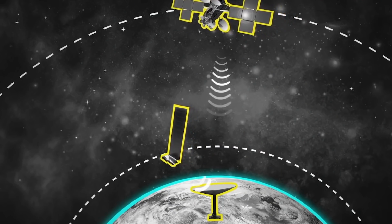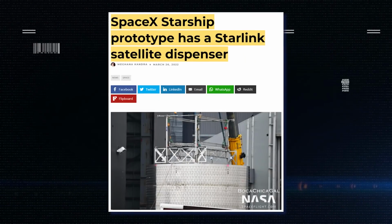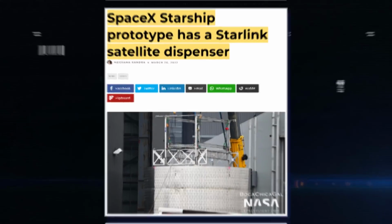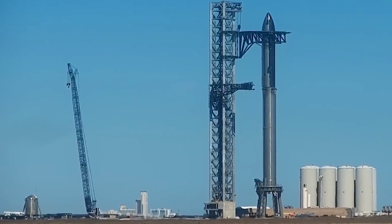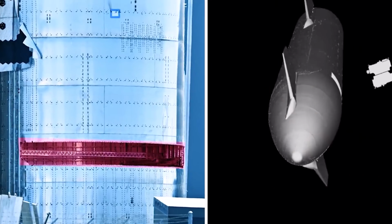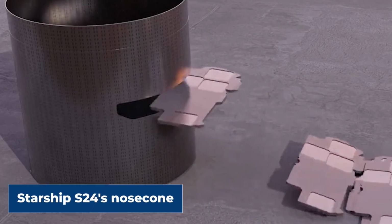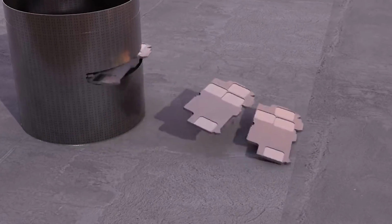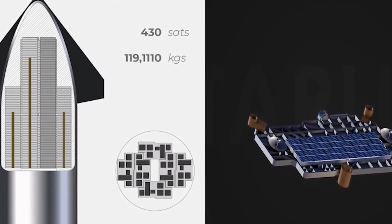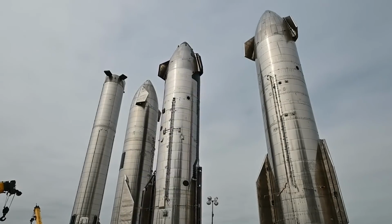This is one of the reasons SpaceX takes the Starship's ability to launch satellites seriously. The company has now added a Starlink satellite dispenser to the Starship. Of course, there were speculations about what the module SpaceX was adding was before its purpose became clear. The device, which was installed inside the steel rings of the Starship's S-24's nose cone, will eventually be stacked on top of it. This component is almost nothing like any satellite deployment adapter we have seen, but SpaceX is a company that always tries new things.